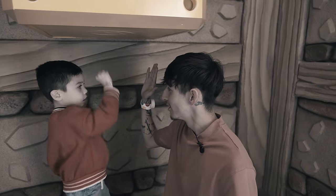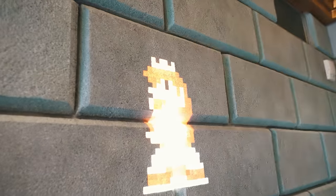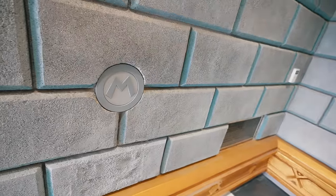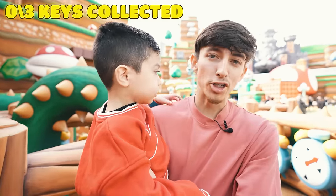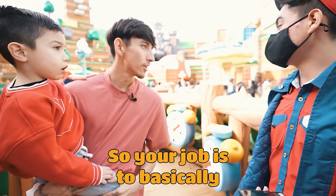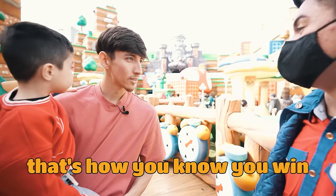No high fives? Looks like Beckham found another one. Hey! I wanna try that too. That's so cool. All right, this is our first challenge. What do we have to do here? So your job is to basically go ahead and set off the alarm. Once you knock out all the clocks, that's how then you know you win.